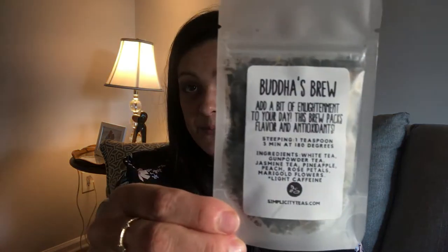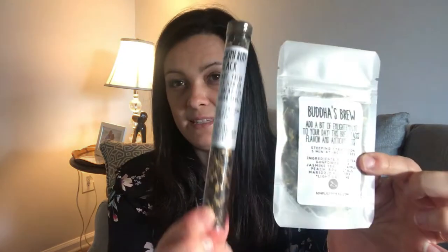And then the second one is called Buddha's Brew. So this is how I received the tea last time as well. I got 2 different teas, and one of them came in this kind of like cylinder thing, and the other one came in a pouch. So this says, add a bit of enlightenment to your day. This brew packs flavor and antioxidants, and it says to steep this 1 teaspoon for 3 minutes at 180 degrees. And this one is lightly caffeinated. So those were the 2 that I got. So if you are a tea lover, then this might just be a good subscription for you.